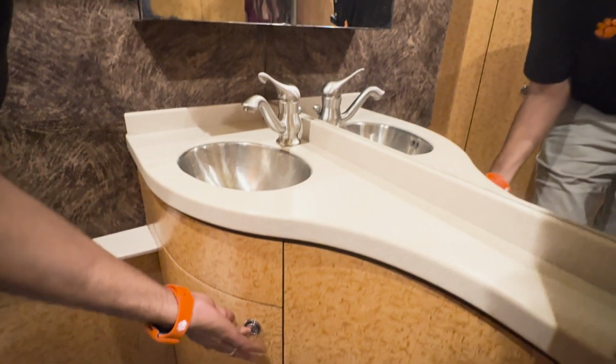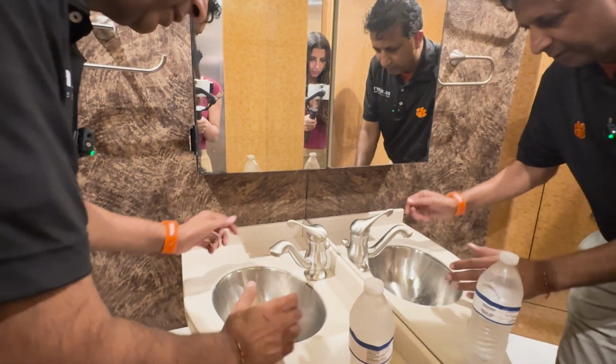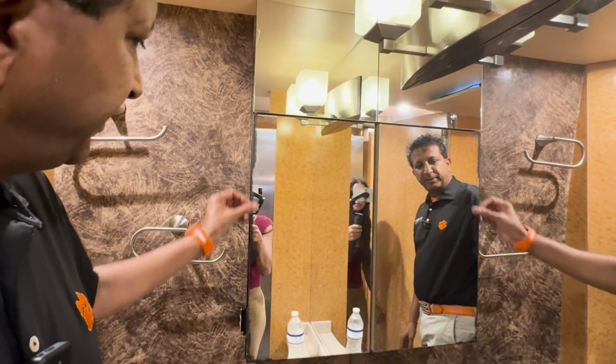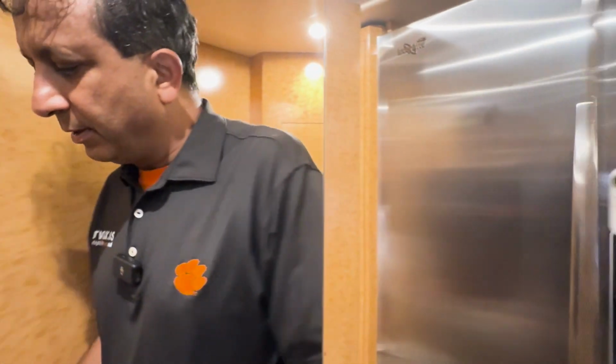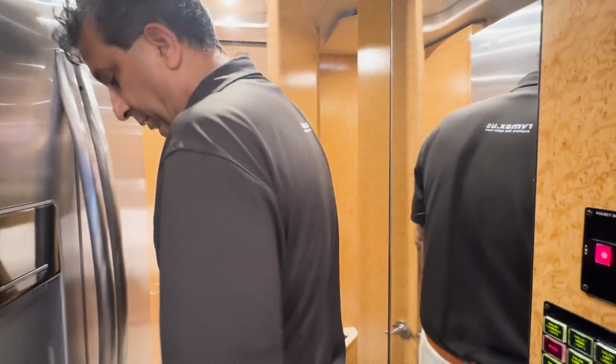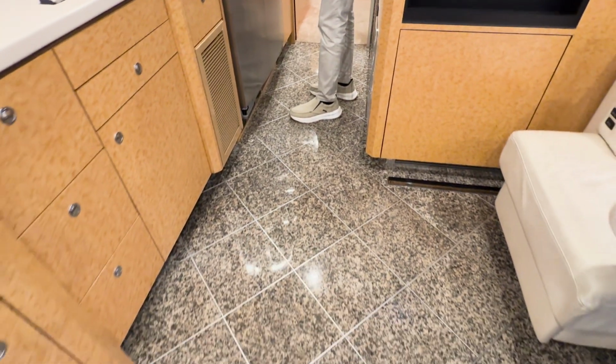Should be some storage below here. Indeed. This sink reminds me I'm in an airplane. It's not big, not small, it's just the perfect size. And the mirror is in really good shape, a little bit of patina right there. No extra charge. Hey, it's got a nice aged character to it. But the tiles are in great shape, by the way. Besides that entrance tile, which had a hairline crack, the tiles are in really, really good shape.